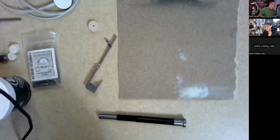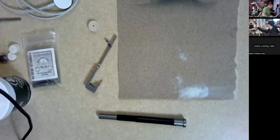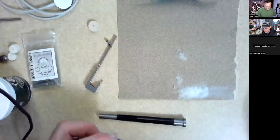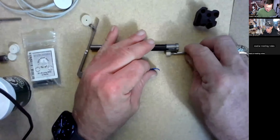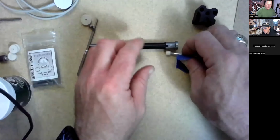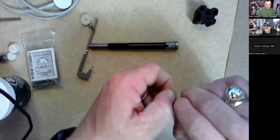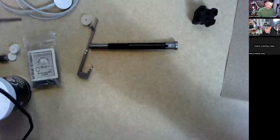Now, if you're really concerned about how deep you're going to get, where did I put my tape? Here it is. One of the things you can do, blue painter's tape is a savior, right? So what I'm going to do is take this, and now I know how deep I need to go. And you don't need that much. You can obviously go with a smaller piece of painter's tape. I just grabbed what I had.